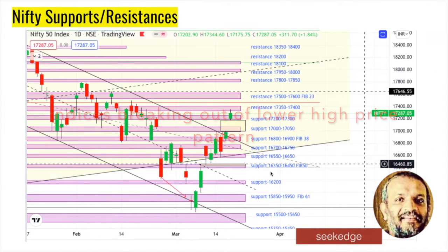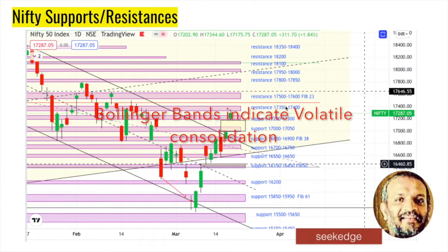Now the support and resistance levels on the daily chart for Nifty. We can see that this yellow box is a clear gap, which is acting as a support. So the supports will be around the 17,000 levels. Then 17,200 is also support, the 17,200 to 17,300 level, and the resistance would act at 17,350, 17,400 levels where it has hit right now, and then above that 17,500 and 17,600, also the Fibonacci 23 levels, will also act as a major resistance.